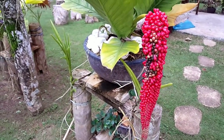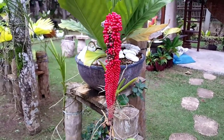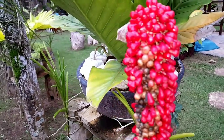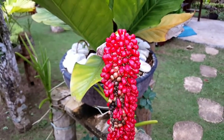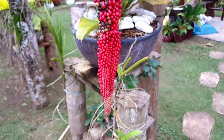So this anthurium rainforest is ready for propagation. So kailangan mo lang tanggalin yung mga red na mga bunga niya. So yun po yung itatanim. But not every seed na yan is tutubo talaga. So, patience is a virtue kasi hindi po sila mabilis palakihin. Lalo na yung mga kasing laki na nito.